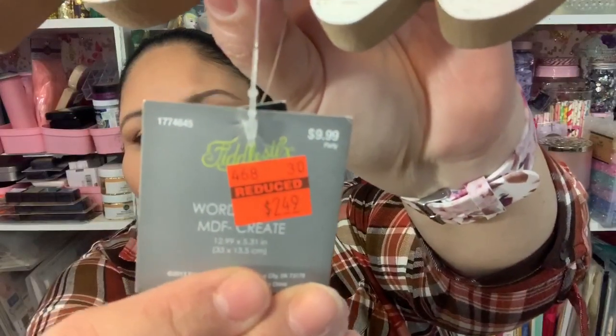There is the price. It was regularly $9.99. And they have other words. I think they have faith and something else. I grabbed the create because I wanted to use it in my new craft room. But it's really, really cute. I might paint the inside of the letters and the outside like this, in pink.